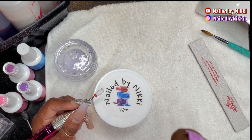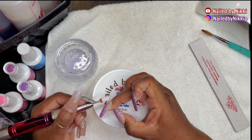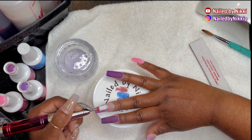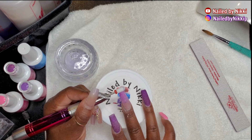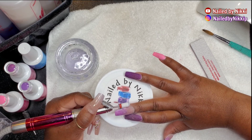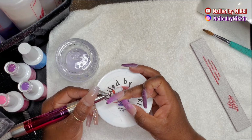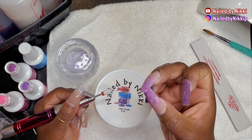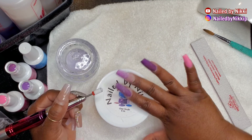I also want to point out that after I was done with my ombre, I encapsulated everything in clear. I also encapsulated the plain nails in clear. Now, why did I do that? Because I wanted the whole set to look like it was acrylic, okay? I wanted the whole thing to look like I did colored acrylic. No one's going to know that I did this with gel polish, okay? Just a little trick, just a little dupe, if you will, and I think it's going to look gorgeous when I'm done.